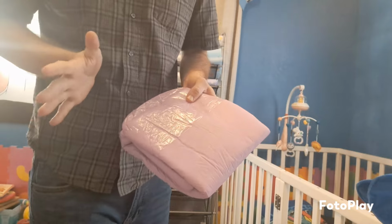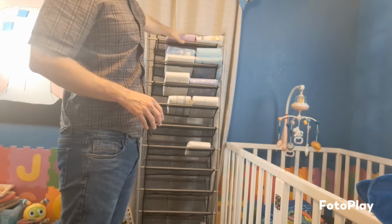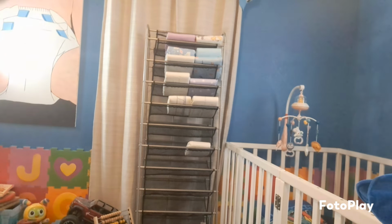So this is the Trest Elite Brief. Like I said, they come in white, blue, pink, and green as well. But those are going on the S tier. Those are S tier diapers for sure. Let's see what else we got.